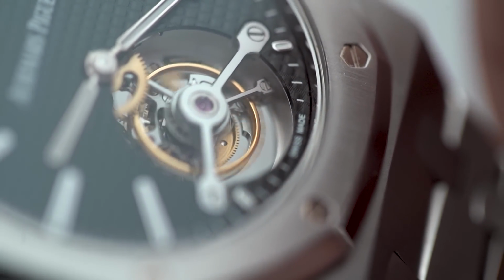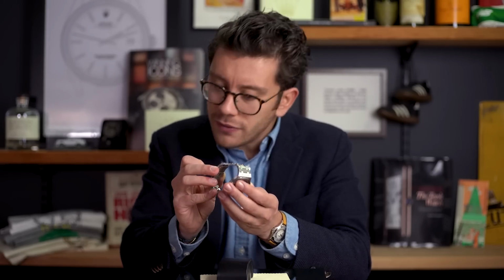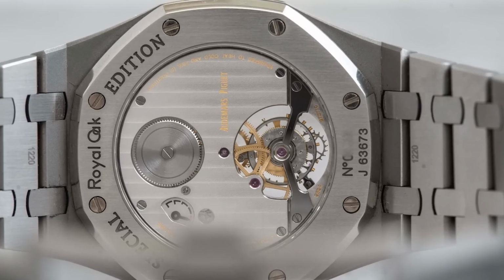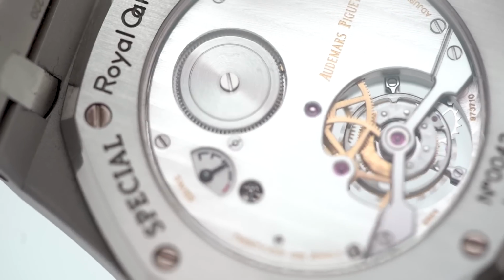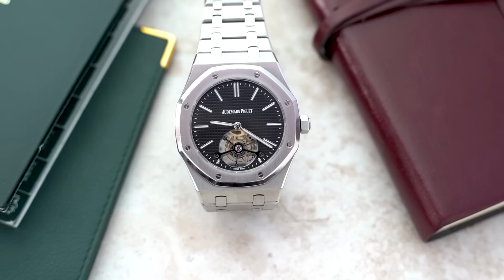And take a look at the case back. The movement itself is very large, and the finishing is just beautiful. The mirrored anglage is a great, very traditional and conservative touch.